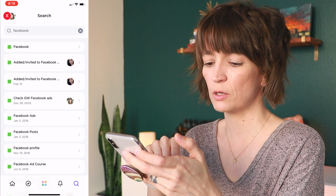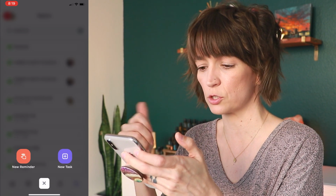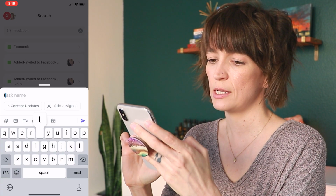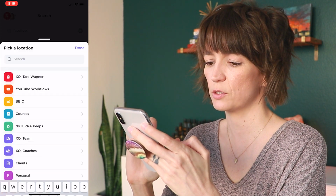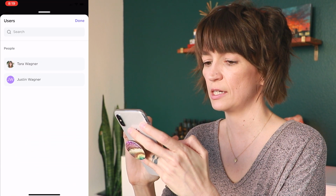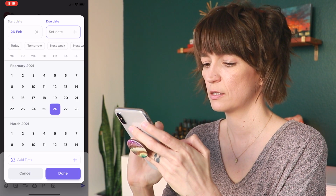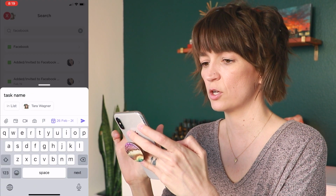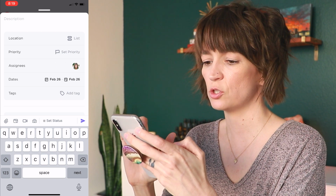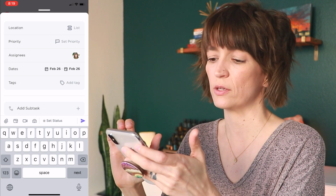Then if you click this one in the middle, you can either set a new reminder. That's not something that I use a lot, but my assistant actually uses it quite a bit. And you can create a new task. So task name, let's put it under test. I'm going to assign myself as the assignee. I'm going to go ahead and do the due date. And if I want to drag this up, I can change the location, the priority, add tags to it, add subtasks. Basically, you can do just about everything in the app that you can do on the desktop.